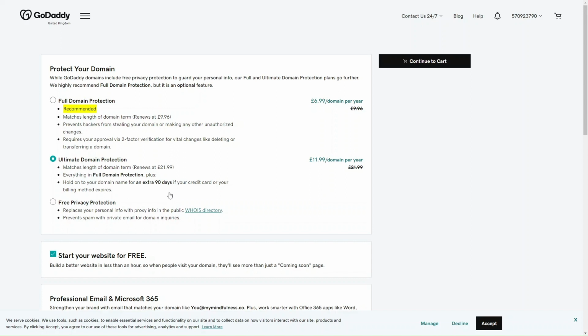And this can be really disastrous if you rely on your domain name a lot, especially if you've got a high traffic website. People can then use that domain name and move all that traffic to their own website and things like that. So with the ultimate domain protection, it does allow you to hold on to your domain name for another 90 days even after your billing method expires, and it just means you have more time. It's a kind of extra layer of security. And then again, that's just another fee per year on top of what you're already paying.